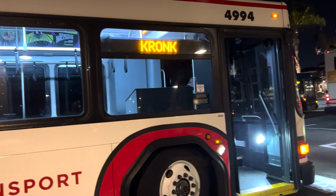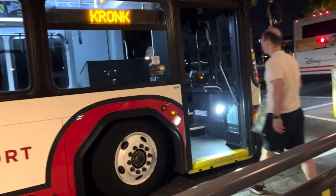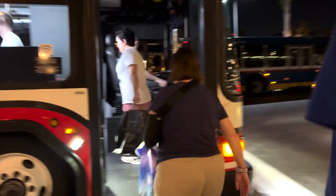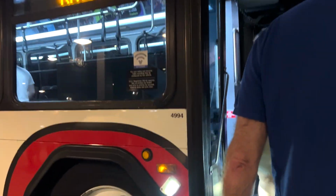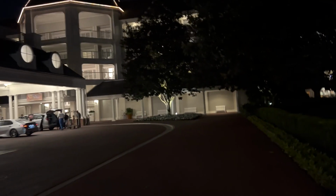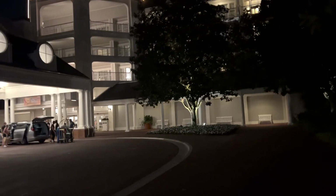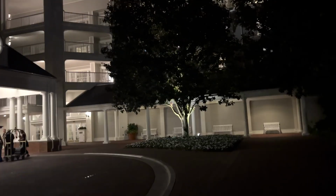Yeah, our bus is cramped right now, which is so funny, but all right, getting on the bus to go back to the boardwalk. All right, plot twist, we got off at the beach club because we're gonna get a fork so I can eat my cake. And also, the way the buses work, they do beach, yacht, and boardwalk, and beach is first. So we're like, you know what, let's just get off here.